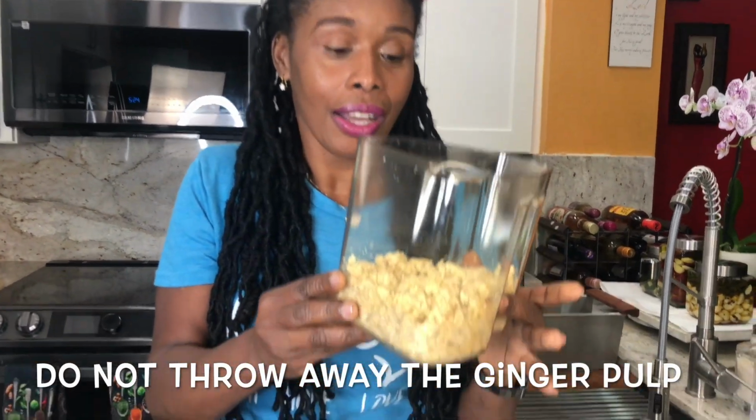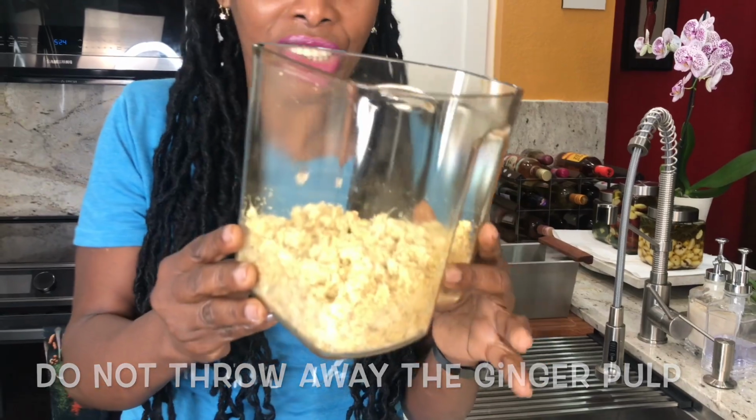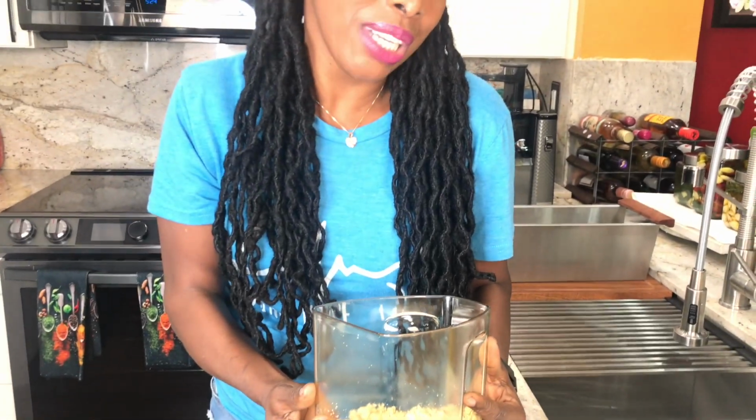but you will get the benefit from the ginger. Wait, do not throw away the pulp or the trash of the ginger. I would say, to me, it's gold. This is better than any store-bought ginger that you will ever get to make ginger tea.